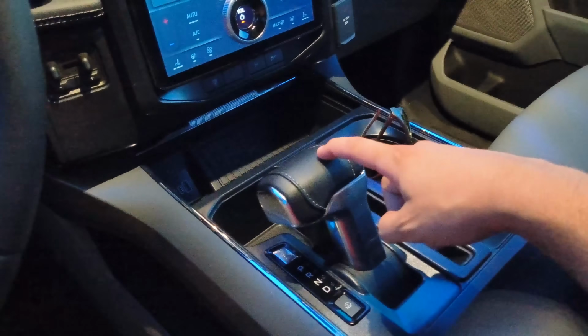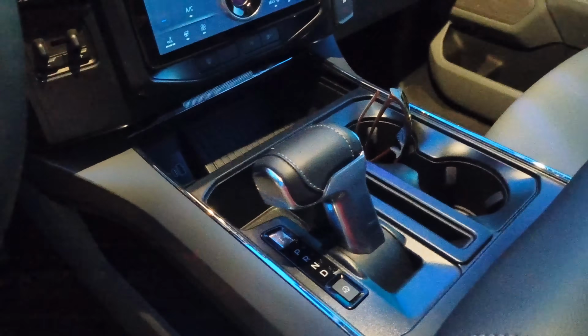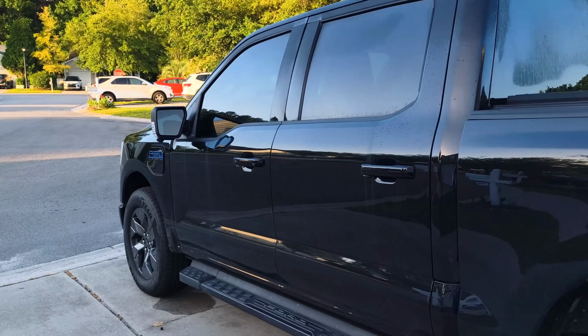Hopefully, well, I say same day, but I doubt it will be considering my previous service appointments with this dealer. But let's see. Let's get it to the dealer. All right, good morning, everybody. Off to the dealership we go.